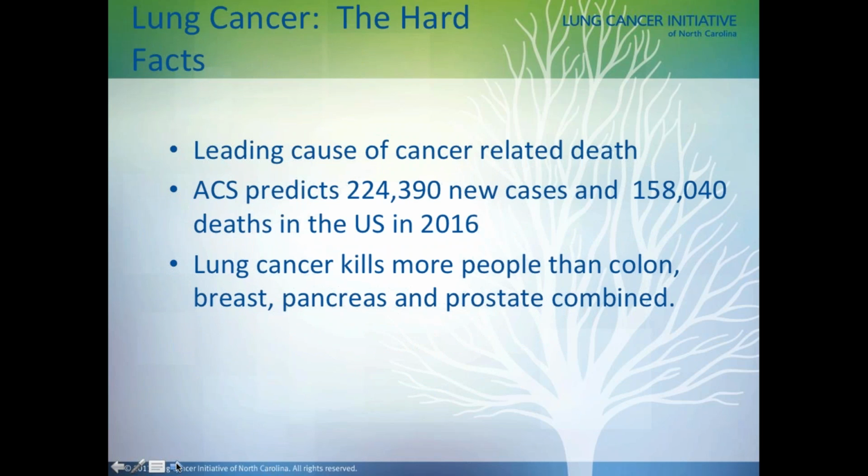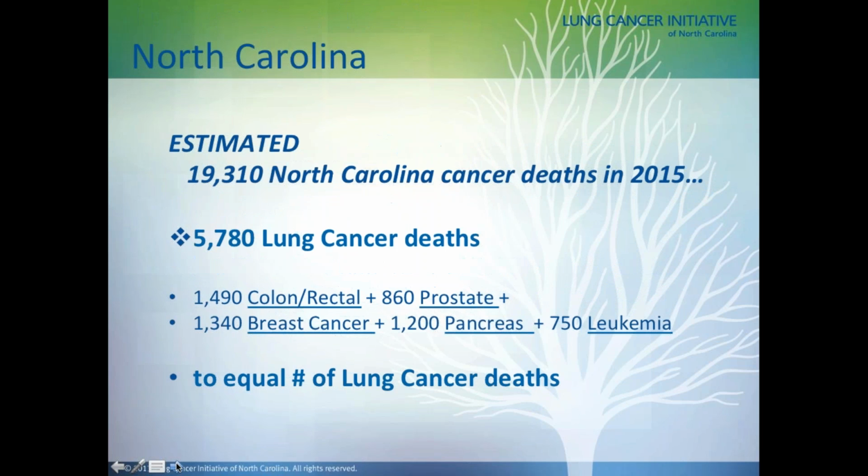Everybody knows the hard facts of lung cancer. It's the leading cause of cancer death. About 150,000 people died in 2016, and you can see over 200,000 new cases. And it kills more people than colon, breast, pancreas, and prostate combined, which is always a striking statistic to me.